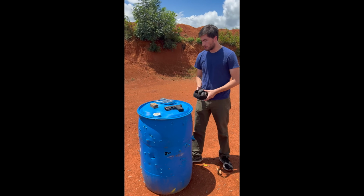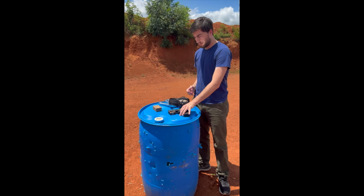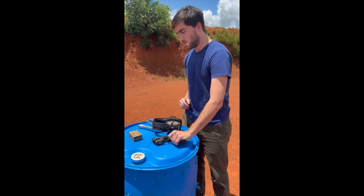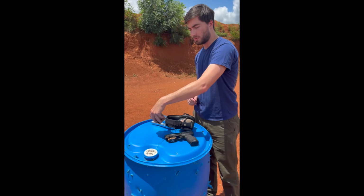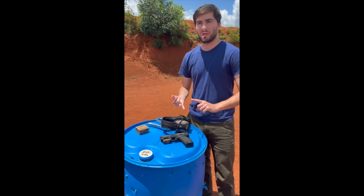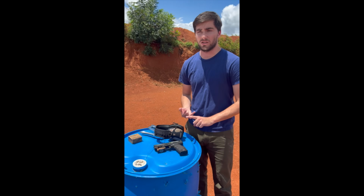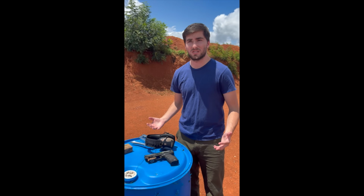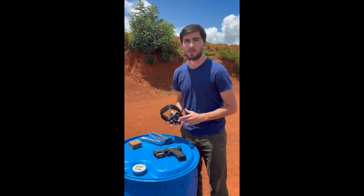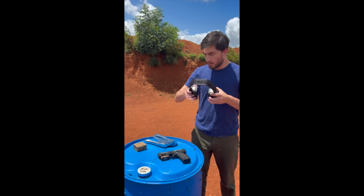So next we're going to go up to a 9mm, H&K VP 9mm. We're loading the V-Crown from Sig Sauer Elite Performance ammunition. We're starting with a hollow point, and then we're going to jump to a full metal jacket, just because hollow points are designed to expand and not penetrate as much. So if this goes well, then we'll jump it up to the 9mm full metal jacket.